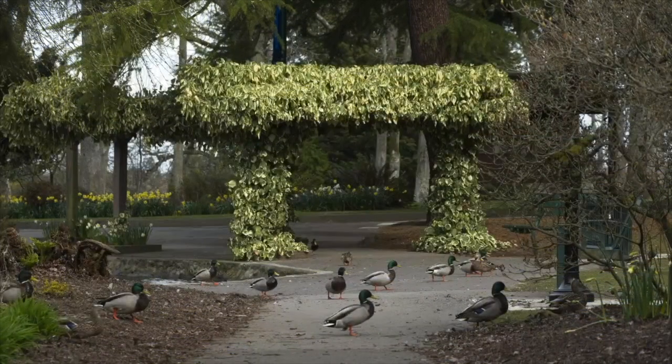Here, the manicured gardens, just the archway there covered with the leaves. Absolutely. As you can see, you walk on the path, the ducks just walk right in front of you. They're not afraid of you. They're not intimidated by you at all.